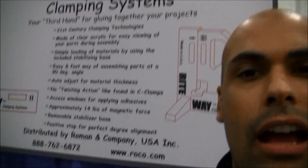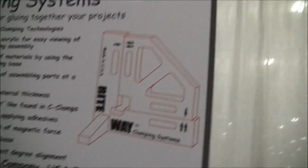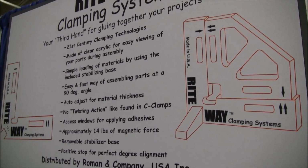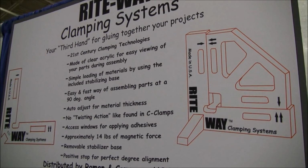Guys, we are at Trainfest 2013 in Milwaukee, day 2, and we're filming here at the Right Way clamping systems and the Roco Fleischmann counter. A lot of good stuff going on here. As you can see, Right Way clamping systems has a lot of good stuff to help with the products, basically the kit building and things like that. You'll see a little bit of a mini review over their products a little later in this video.